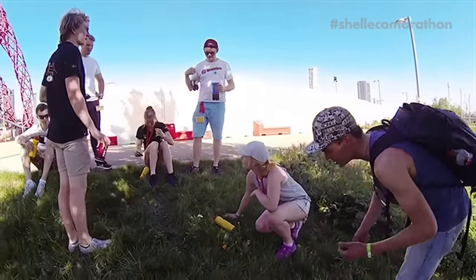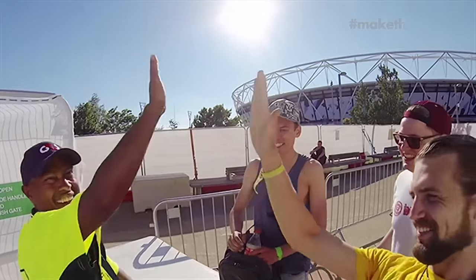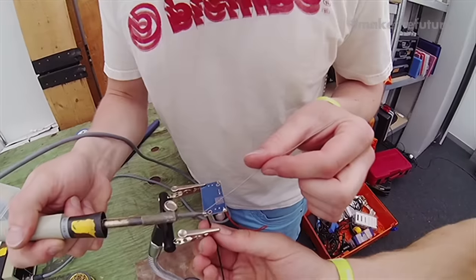So now we're going to do the old Swedish thing of taking a fika, which is literally taking some sort of snack and a pause. This guy. As an engineering student, this is an awesome place to be.